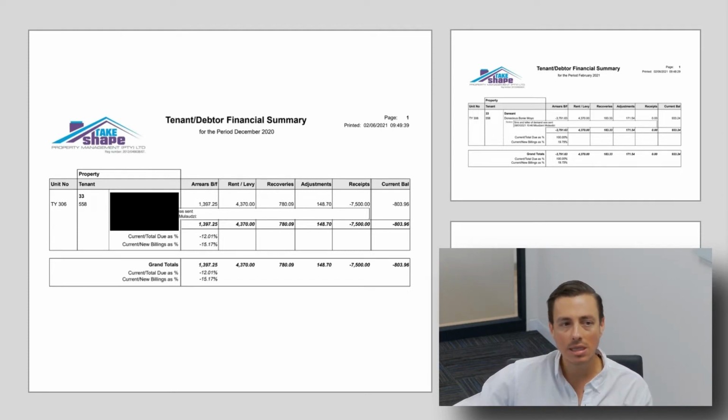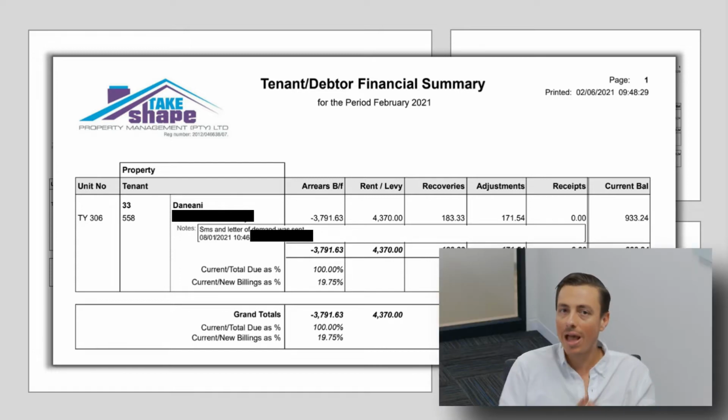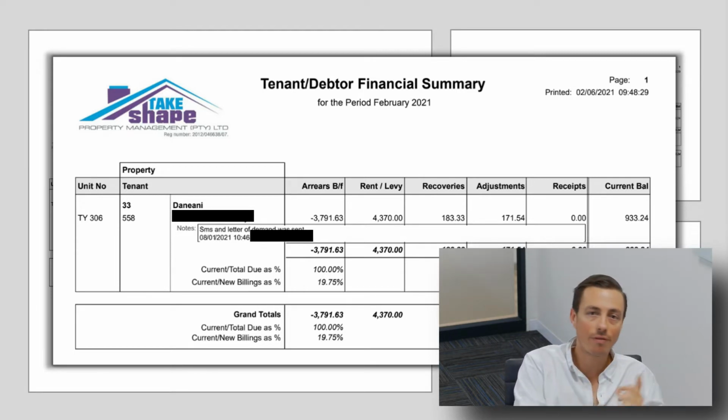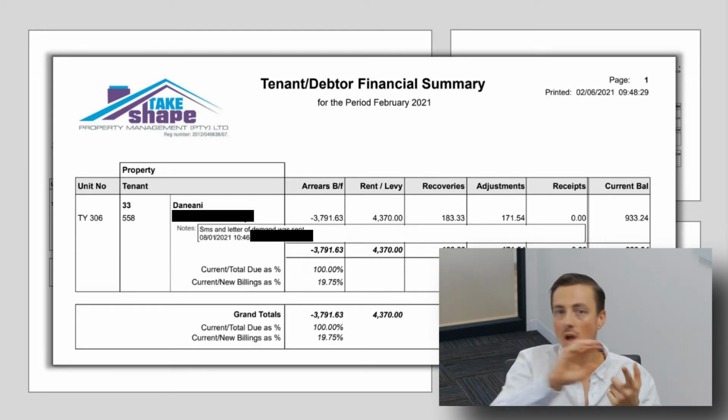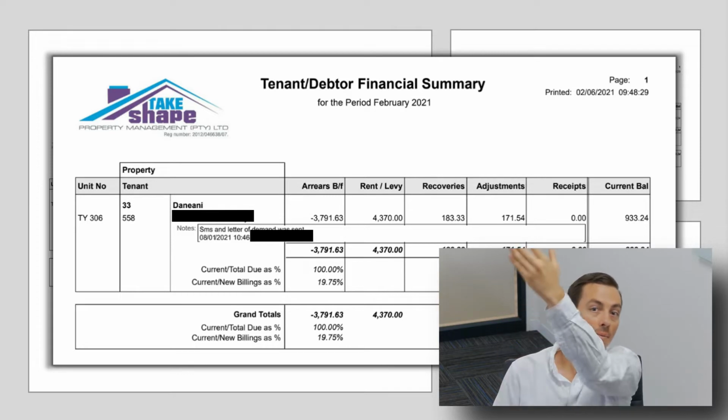So here you can see a property management company called Take Shape, and here are 3 different statements showing a tenant's payment behavior. I can see how much they are paying, but I can also see the different columns, any adjustments, any receipts, any outstandings. So if I get 6 months worth of these kind of statements, I can see that she's made payment of 5,000, 5,000, 6,000, 2,000, and 9,000. And I can see the fluctuations. So I can see how much she's paying and how regularly she's paying more or less.